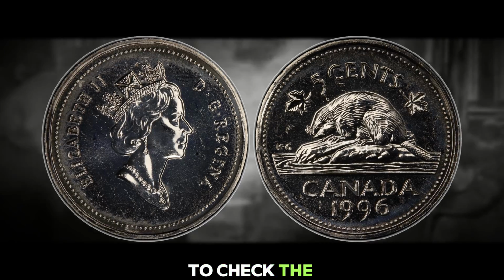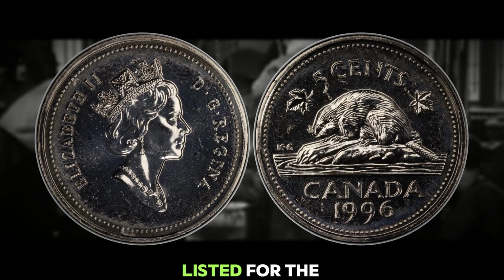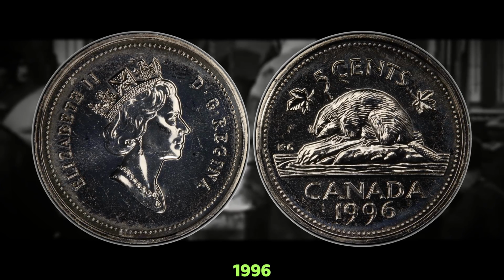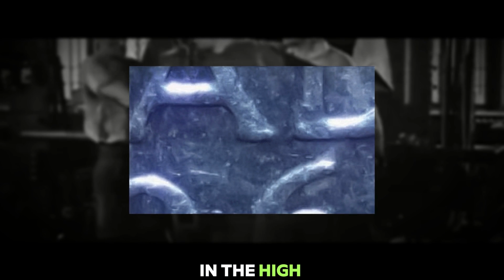If you were to check the Coins in Canada website a few years ago, you would only see two varieties listed for the 1996. These two varieties are the Near and Far 6. Usually you'd be looking for the Far 6, and that variety can actually be worth a couple hundred dollars if it hits in the high MS mark.